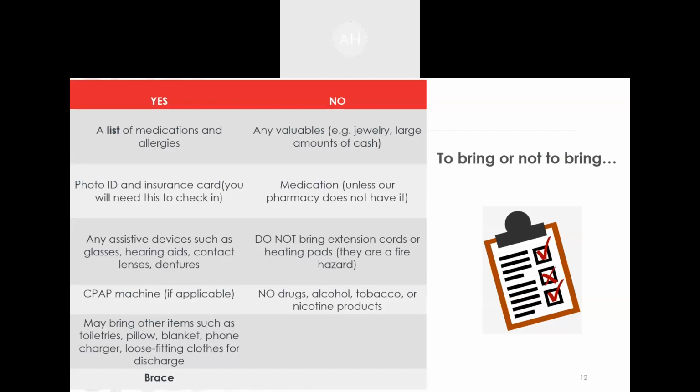This is a list of what to bring and not to bring with you to the hospital. You want to bring a list of medications and allergies, your photo ID and insurance card, any assistive devices such as glasses, hearing aids, contact lenses, and dentures, a CPAP machine if you use one. You also may bring other items such as toiletries, pillow, blanket, phone charger, and loose-fitting clothes for discharge. And please make sure you bring your brace.